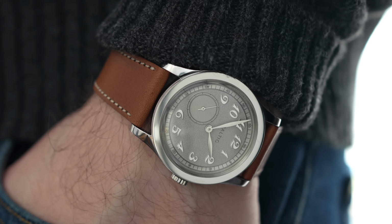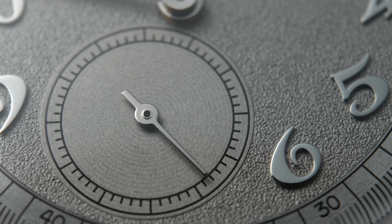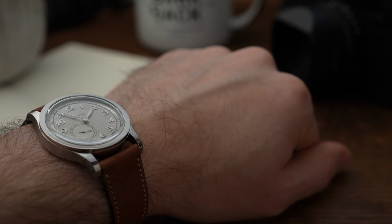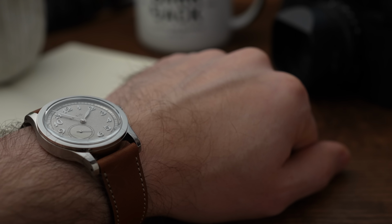There's no date, there's no complication, we just have the sub-seconds. Now I think that's perhaps where my brain went kind of wrong in my initial assessment of the watch, is that there are characteristics of this watch which are screaming out to be haute horology, but that's not really the case. That doesn't mean that this is trying to be haute horology. It just isn't another vintage inspired dive watch.